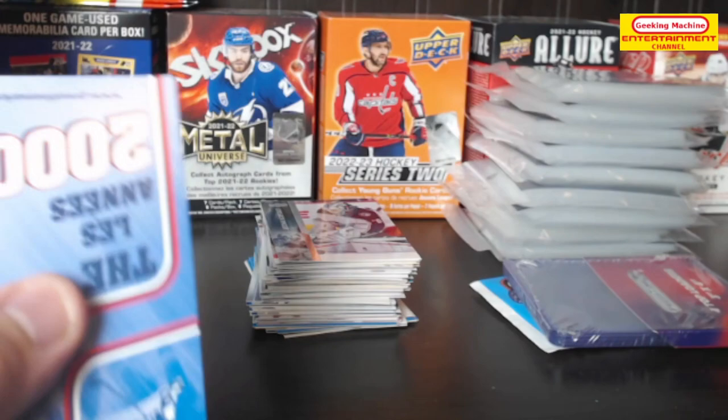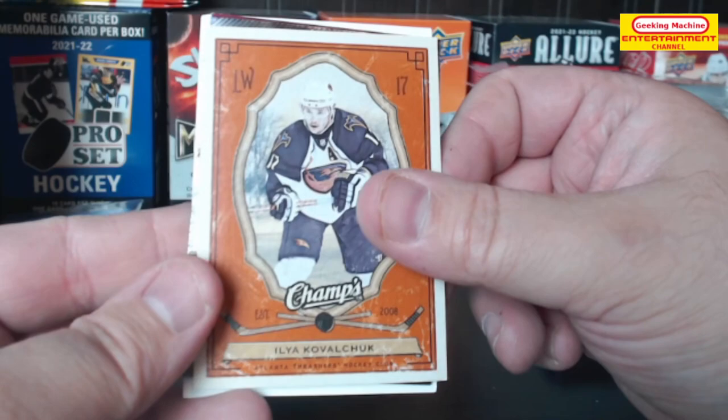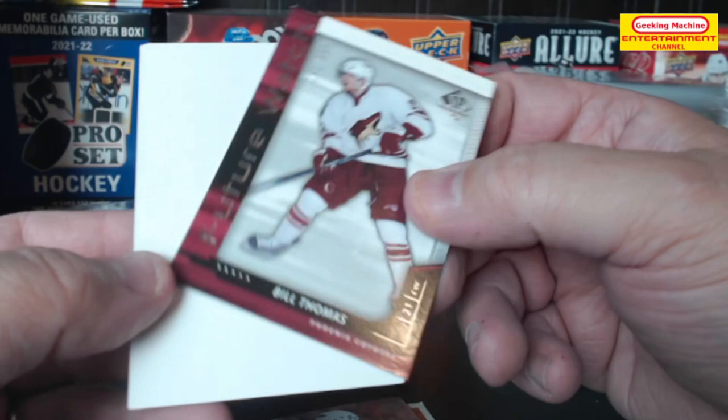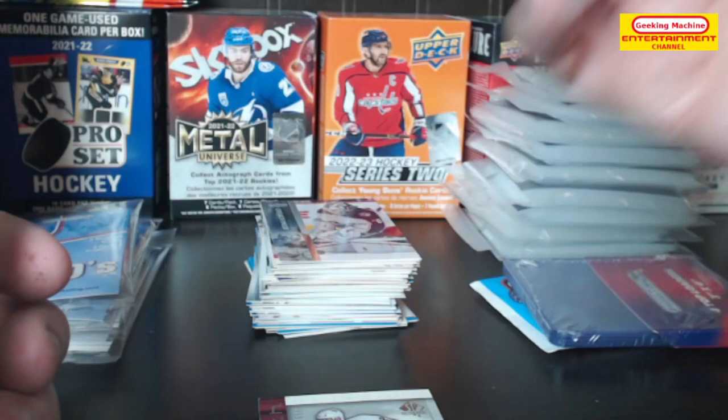Okay. So Ilya Kovalchuk. We've got a Corey Perry. Future Watch of Bill Thomas. Well, that's kind of cool. The first numbered card out of these. Which is kind of bad when you think about it. But hey, I got a Future Watch. That's cool.